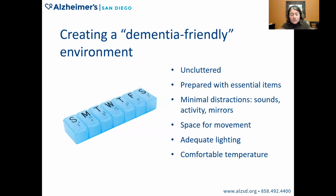So you want to try to declutter as much as possible in the spaces where you're providing any type of assistance, care, support to a person with dementia, including the administration of medications. What you want to do is try to have what you need on hand. Be prepared with the essential stuff and try to move the other stuff out of the way as much as you can. You want enough space for the person to move, but also for you as a care partner, if you're going to be pulling up a chair and sitting down together to take medications together. I mean, you want to have enough space.